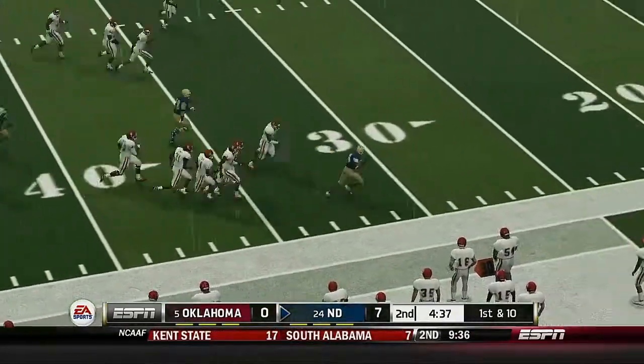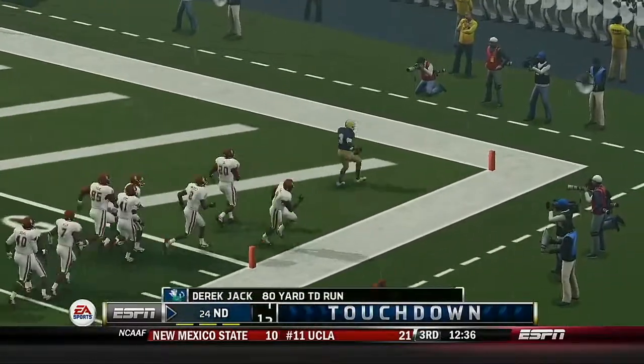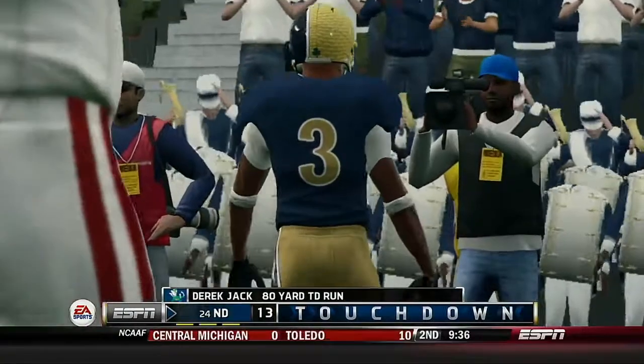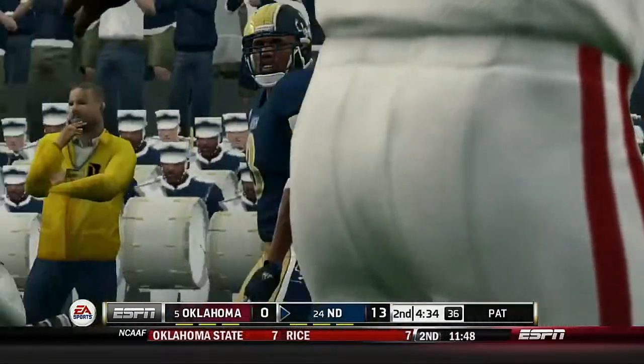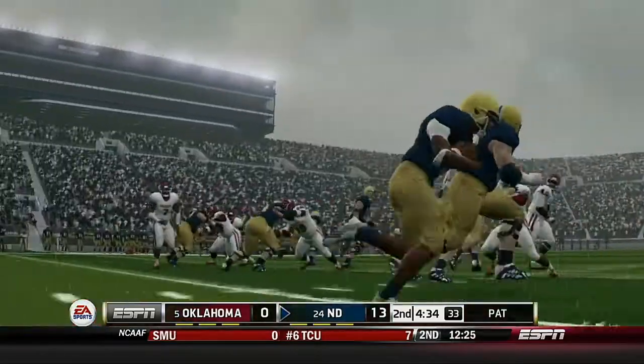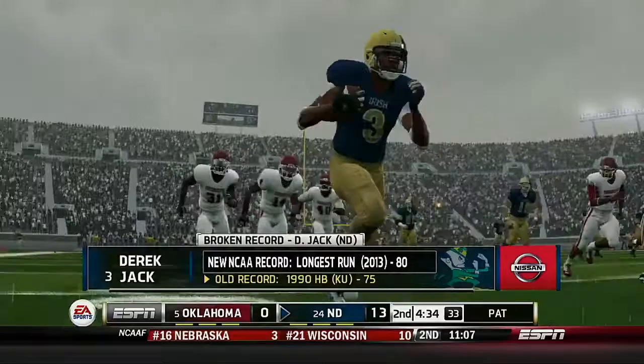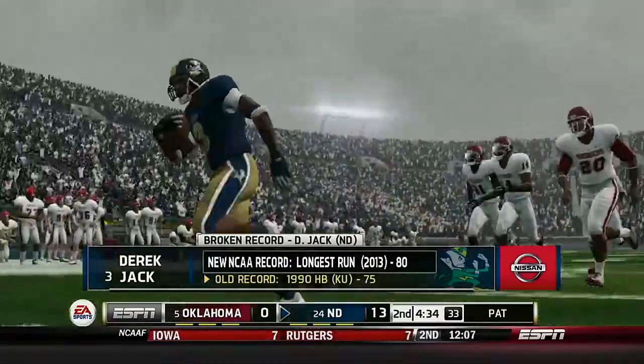Across midfield. Inside the 30. The 10. He's all the way home. Touchdown. Great-looking play by the offense as the halfback took it in for the score. Here's a play that was well-designed and well-executed. It can't get much better than that.